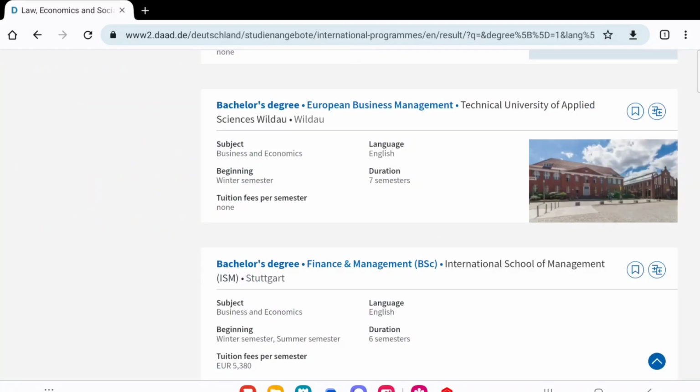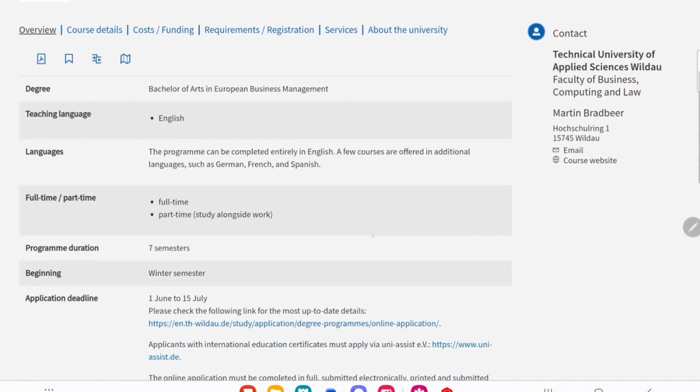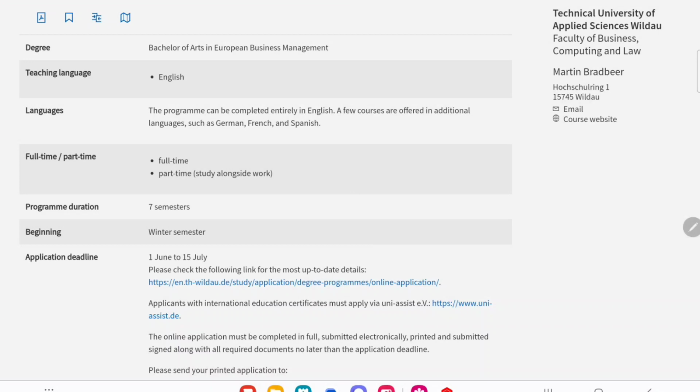The 10th German university that I found for you where you can study international business, economics or international management free of charge, free tuition, is bachelor's degree in European management, and that is in Technical University of Applied Sciences, Wildau. So here you can find that the course is taught in English and the application deadline is 15th of July.